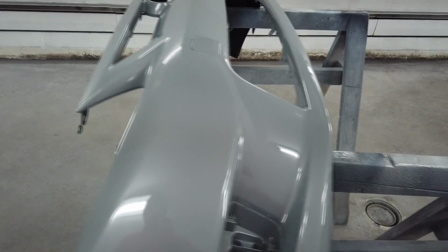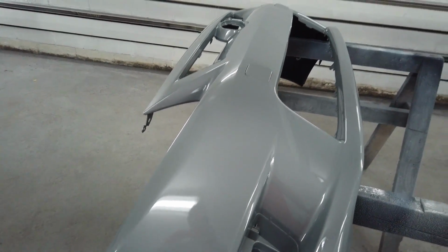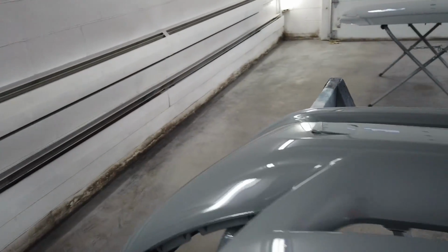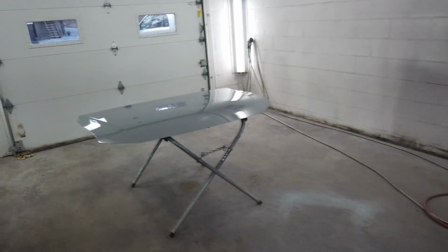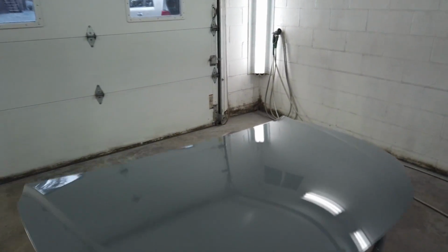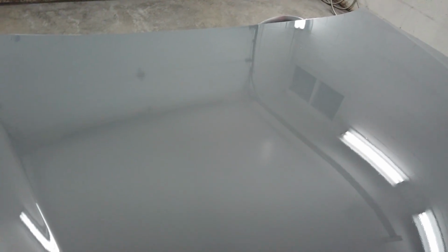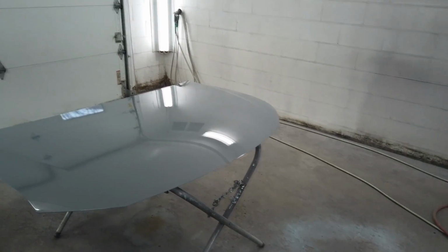I can say one thing though, I don't think this is gonna match the paint on the car. But I guess we'll see when we get it there. I really don't care if it matches as long as it's close. They look good to me. Oh yeah, it's plenty dry now. So get these loaded up and get them home.